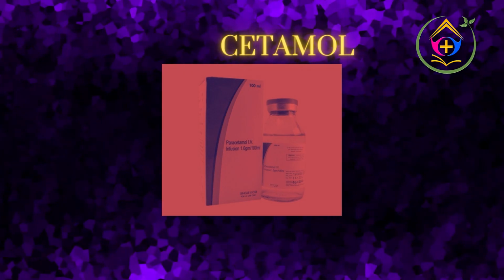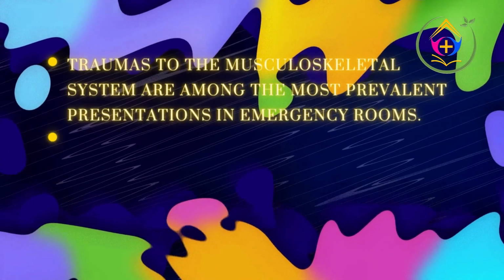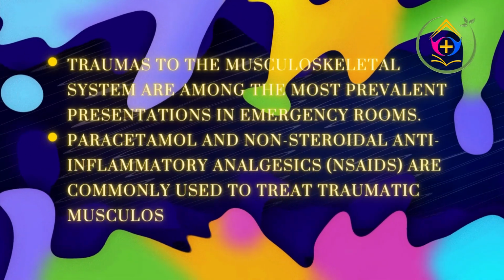Paracetamol. Traumas to the musculoskeletal system are among the most prevalent presentations in emergency rooms. Paracetamol and non-steroidal anti-inflammatory analgesics, NSAIDs, are commonly used to treat traumatic musculoskeletal pain.